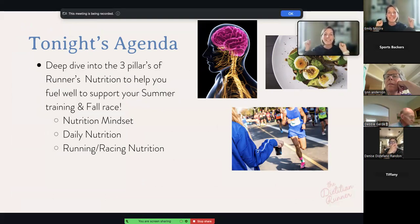My goal is to help you fuel really well during your summer training because you're going to be asking your body to do a lot with marathon training this summer. And then all the things you ask your body to do on a regular basis, your nutrition is going to be key for you. And then I'm going to help you get ready for that fall marathon.